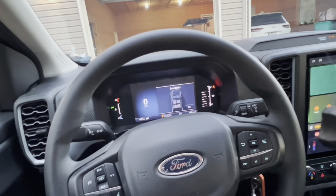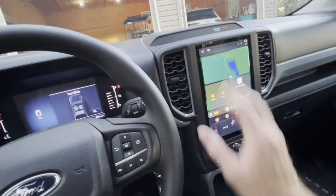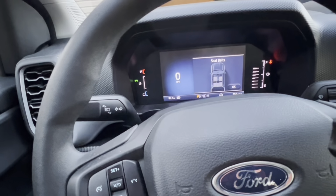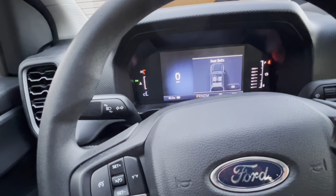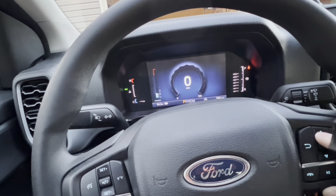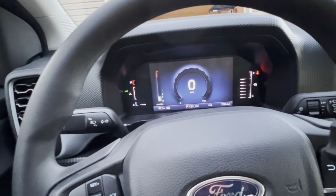Okay, in this section, the Apple CarPlay kicked in. So while I was recording with my phone, I'm talking, but it did not record. The Apple CarPlay took over, so I'm just going to do a voiceover. I'm going over the different controls on the steering wheel.